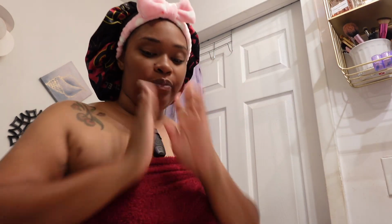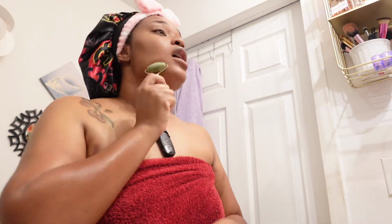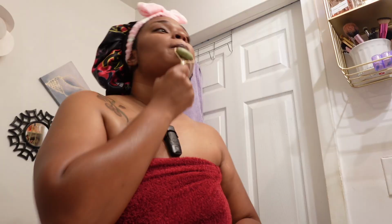And once it's rubbed in, what I like to do is go in with my face roller and just continue to rub it in. But this time we're rolling it in. You know, I used to look at these things and be like, why do people use these? Even though, you know, they had these back in the day. But I just never understood why people were using them.